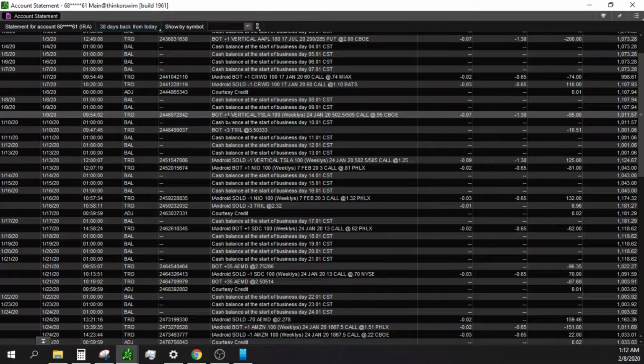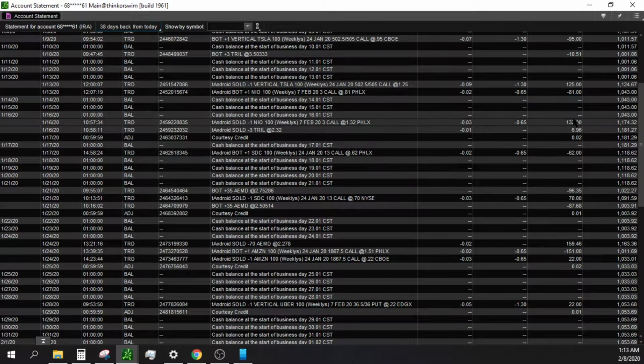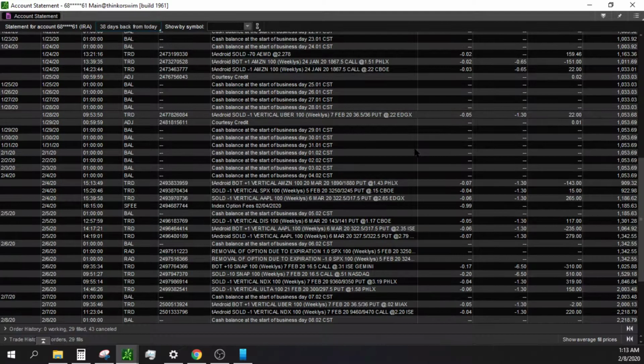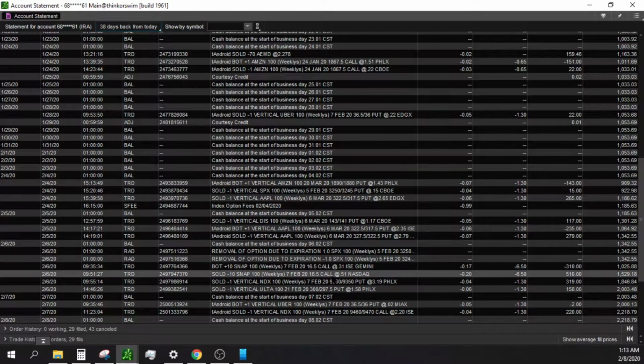Most of them are vertical credit spreads. I did trade NIO 100, that is a call, basically a naked call on these trades. People wonder that I just post my profits and don't show my losses. Normally with credit spreads, you basically want to stay in the green. Once it starts moving in your direction, you're in the green, so sometimes I just close them.